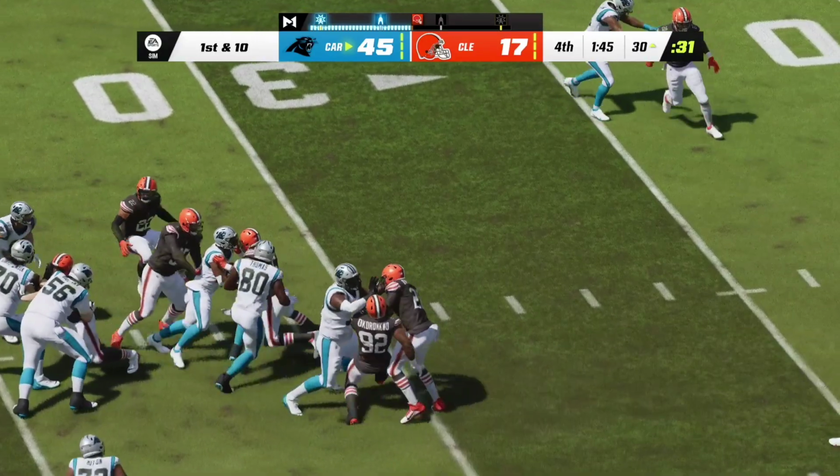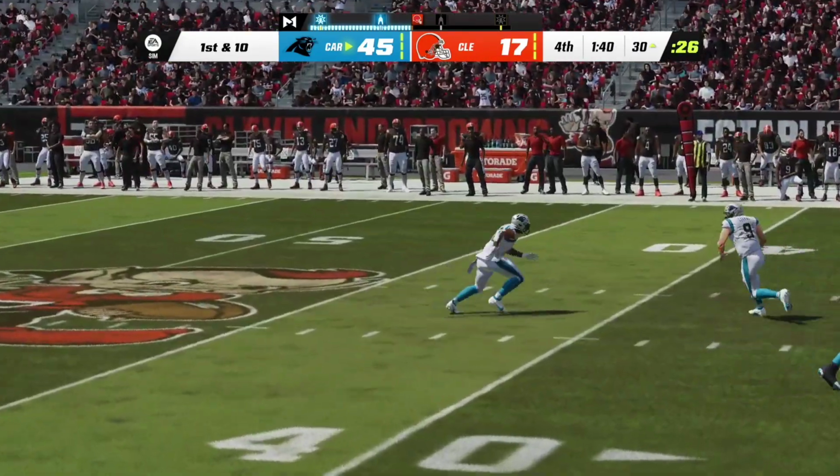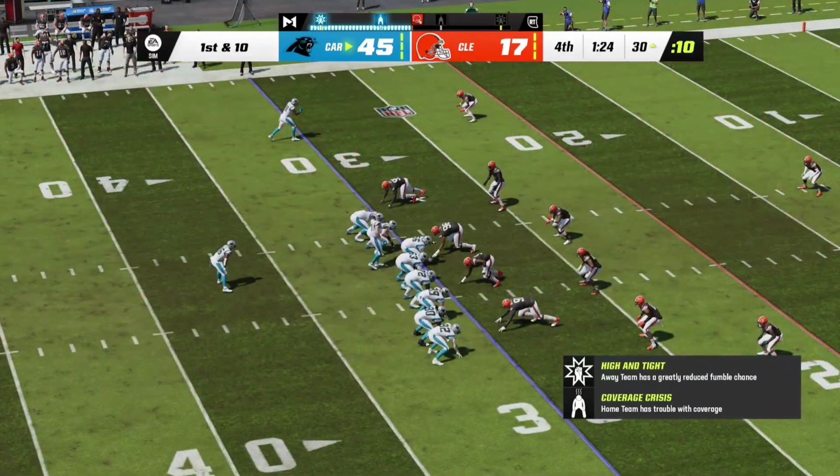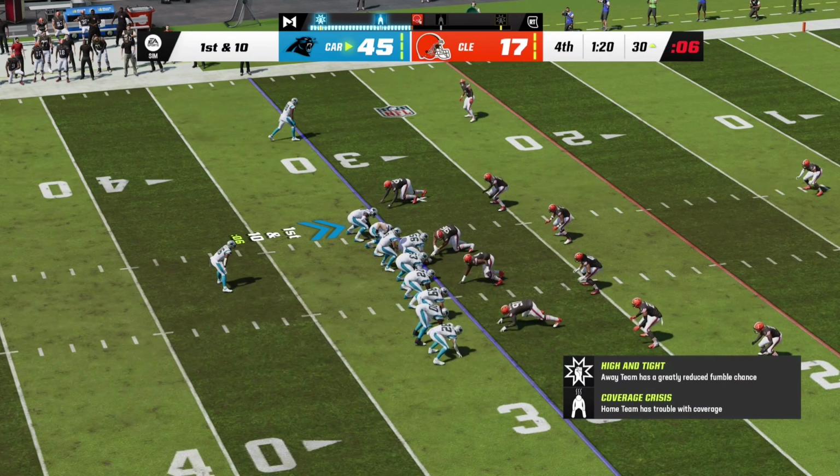Well, someone's been having a good game so far, and you know something? A lot of it's been power running. They decided to turn him loose again on third down, didn't they? They did indeed. He delivered the tough yards. So 1st and 10 now from the 30.